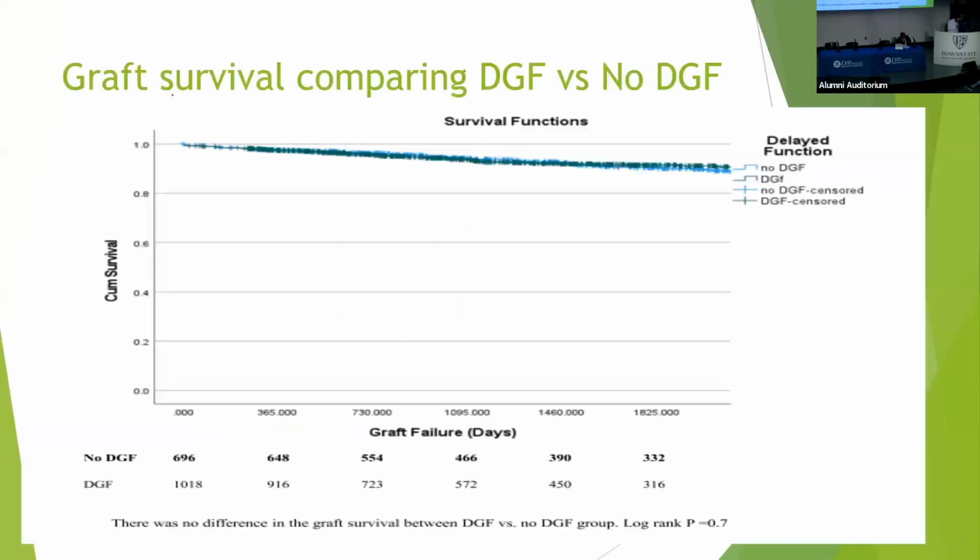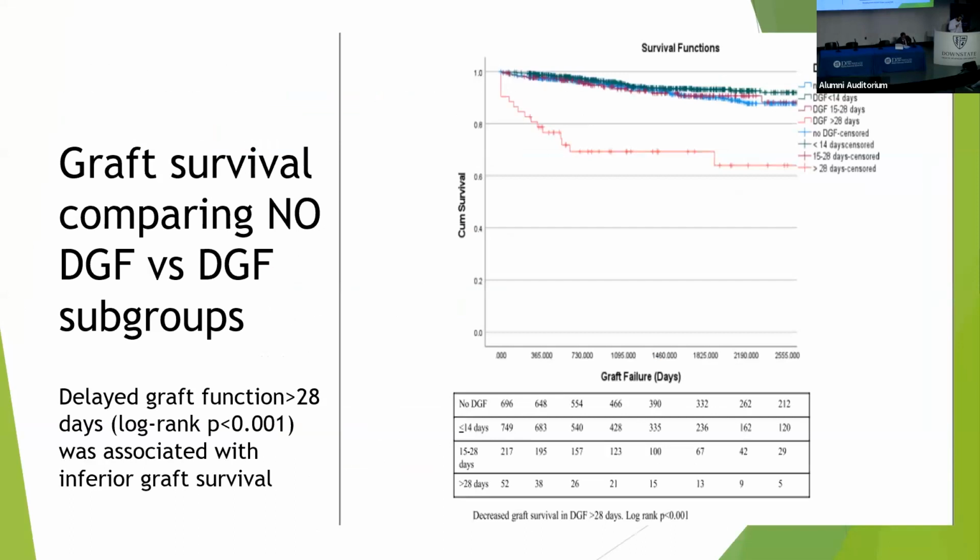So the result here, comparing graft survival with DGF and no DGF, is that the survival is almost the same, no difference between patients who had DGF and who didn't after 5 years of transplant. But when we compare between the patients with no DGF and the patients with DGF subgroups, we find that after around 7 years, the survival of patients who didn't have DGF, or DGF less than 14 days, or from 14 to 28 days, is much higher than the patients who had DGF for more than 28 days.